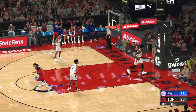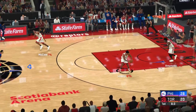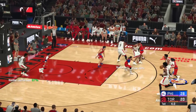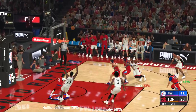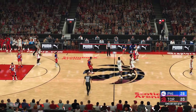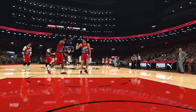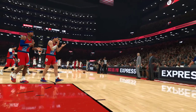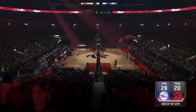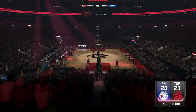Looking to make plays for others. We've seen this from him all night. There's been an emphasis on ball movement, and he's been a major catalyst. And so it's the Philadelphia 76ers in the driver's seat, up 8 points at the end of the quarter. They're pounding the ball inside, and that's where they've gotten their best production tonight. And we've got more NBA action on.